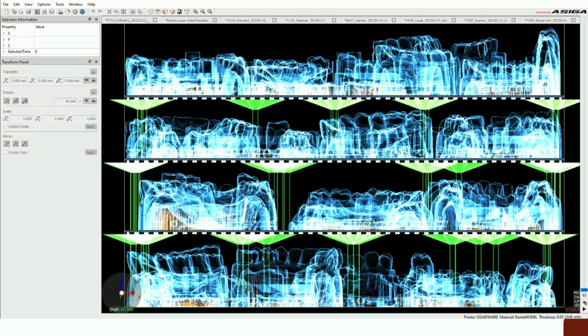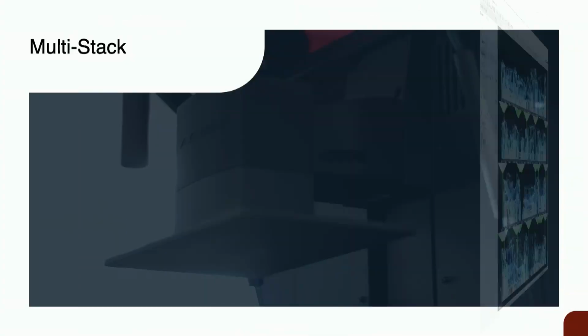If you're in a pinch, absolutely do this, right? So if you got a whole bunch of models, you're over capacity, print 2 layers or print 3 layers overnight as your final job. It's a great way to get your production up to speed a little bit faster.